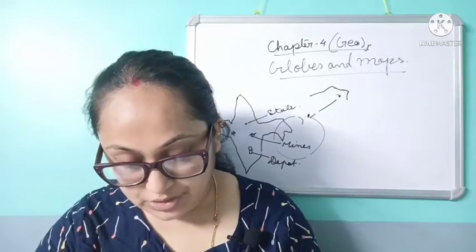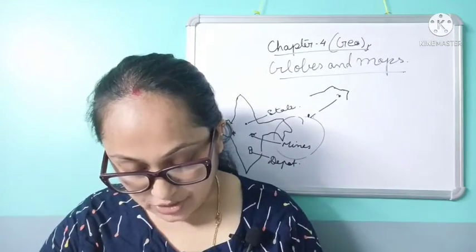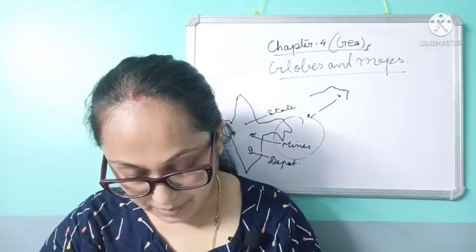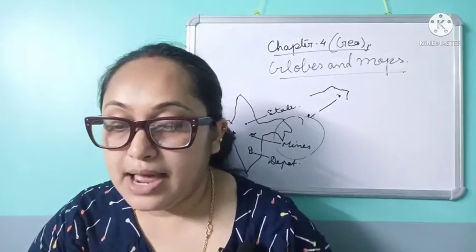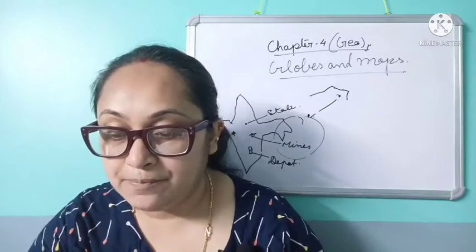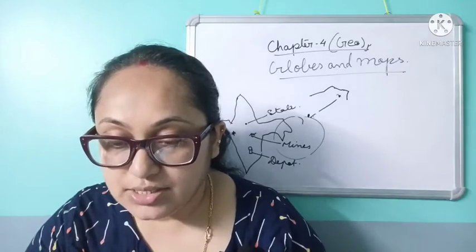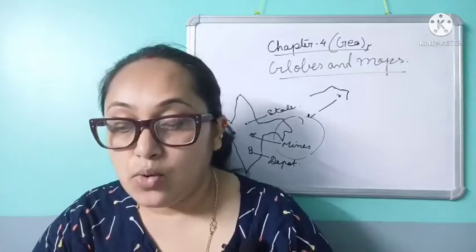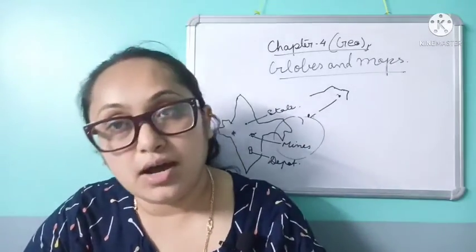A plan is always drawn according to a scale. Usually, a map represents a large area, so it is drawn on a small scale. 1 centimeter on a map may represent 100 kilometers on the ground. On the other hand, a plan represents a very small area and is therefore drawn on a large scale. 1 centimeter on a plan may represent just 1 meter on the ground. So in a plan, 1 centimeter on the map will be 1 meter on the ground.